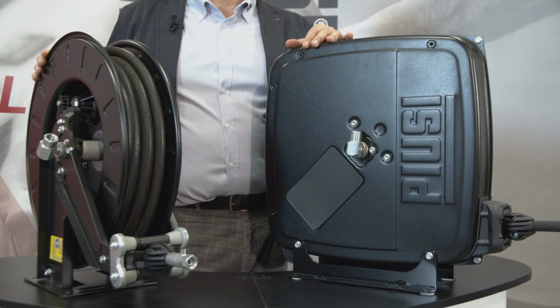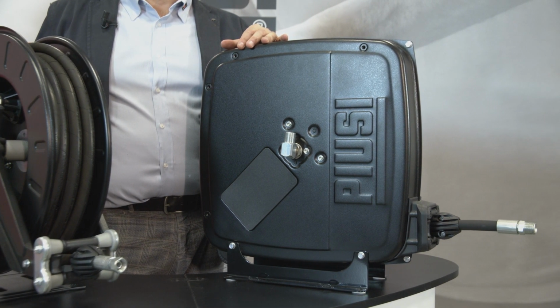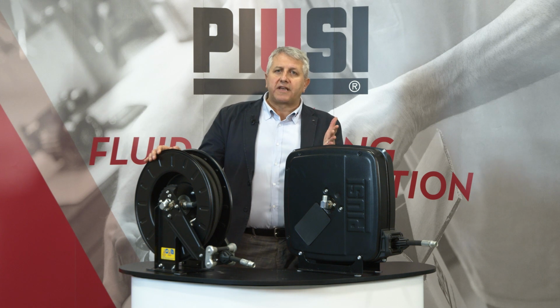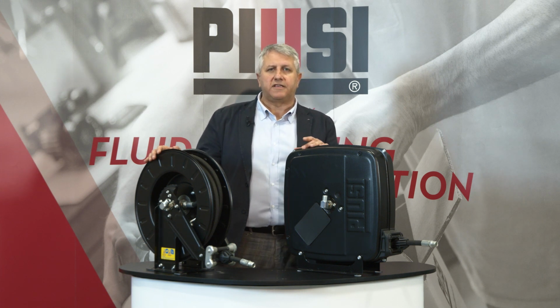Hose reels are used for many applications, mainly to deliver fluid over a long distance. For example, in garages and workshops, they allow you to deliver oil, lubricants or grease from a central tank to vehicles up to 10-20 meters away. Installed on a lubrication truck, they allow you to bring the service directly on site and where needed.